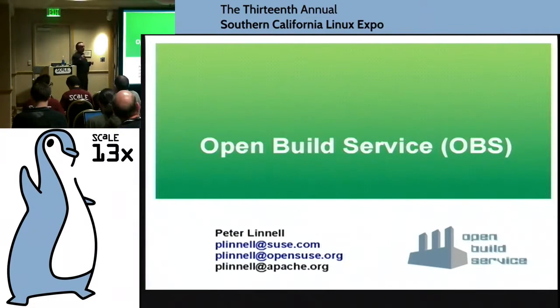Okay, I'm going to talk about the Open Build Server. Open Build Server is a technology that was developed by SUSE. A little bit of history behind it.